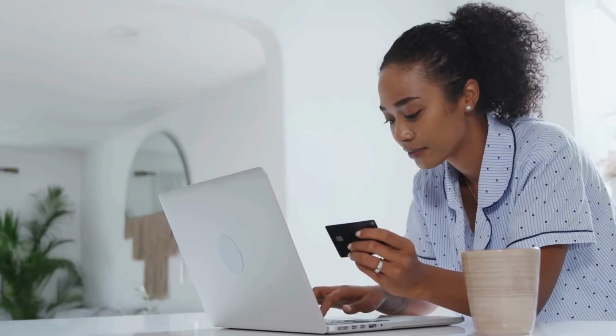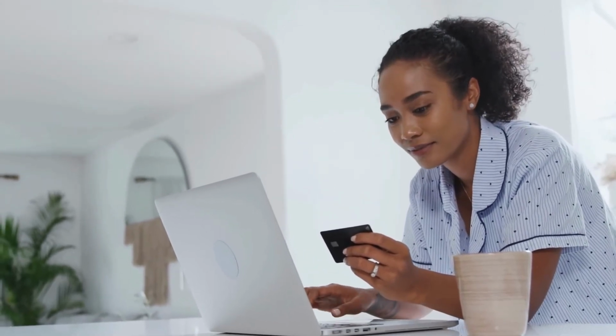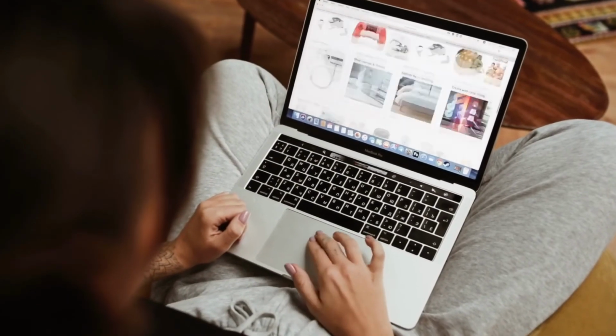When I did decide to buy something in the wants or culture column, I was more confident about making a smart choice, not an impulse purchase.